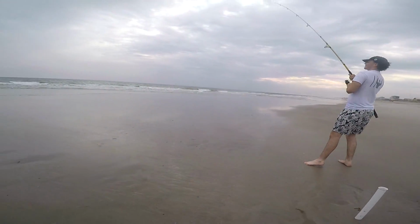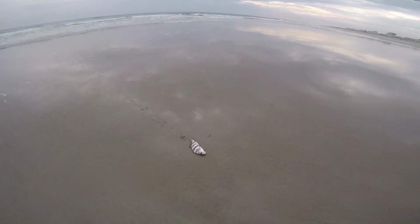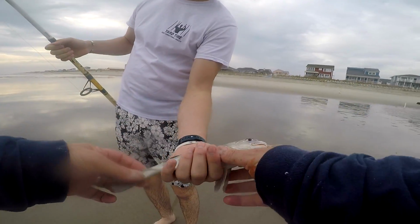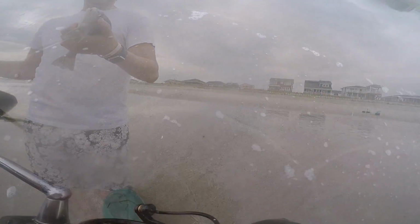Cody hooked into this nice little black drum right here, and if you don't like puffer, you certainly like black drum. I can say the word. It's a great fish to eat. It's a great fish to catch. They fight. Now this one was a little small.